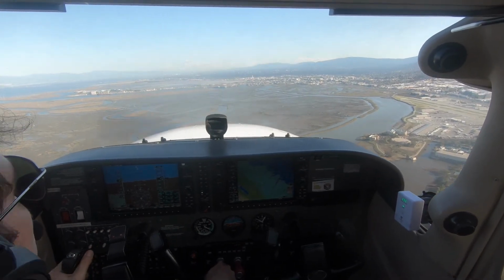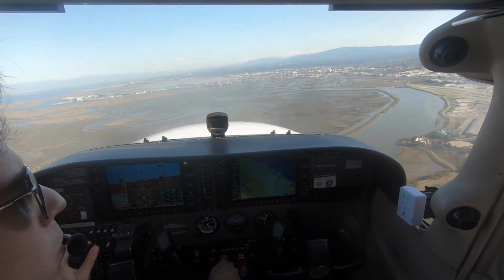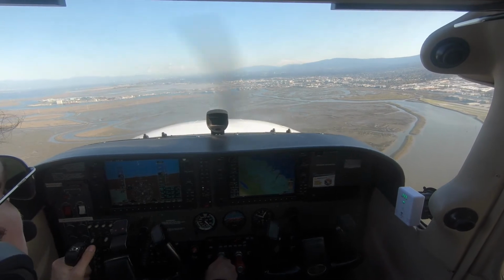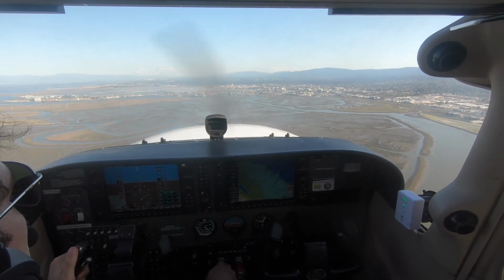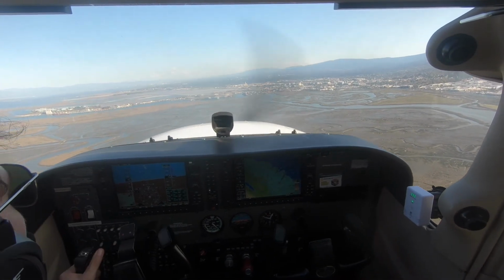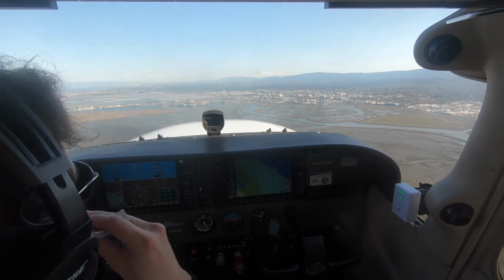6 Delta Whiskey, runway 30, clear to land. Runway 30, clear to land, Delta Whiskey. Well, this is my downtime. I get to get a bite of this.